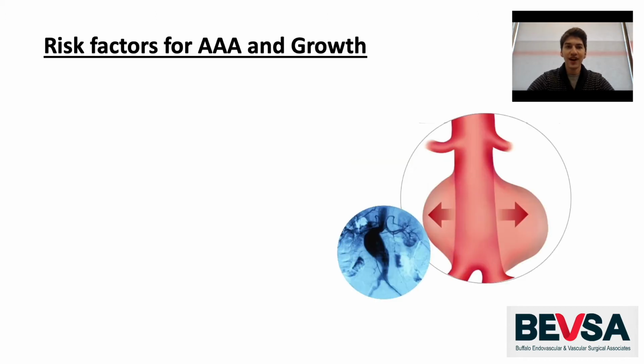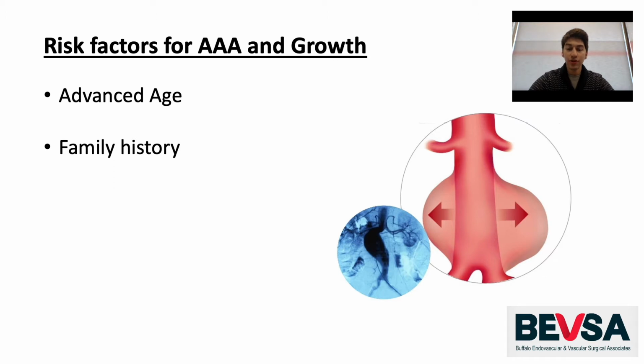So what are the risk factors for AAA growth? The first is old age. As we get older, our blood vessels become weaker and are more likely to form an aneurysm. Another is family history. A lot of patients with AAAs have a genetic predisposition towards forming an aneurysm, and up to 30% of patients with a AAA have a relative with the same condition. So it is important as a patient with a AAA to make sure that your siblings and children are properly screened.